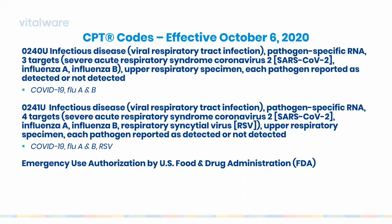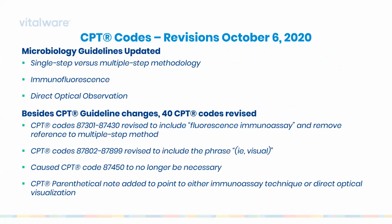All right, and then with these changes, they also updated the microbiology guidelines. With the updates, there were the 5 new codes that we just covered, and then there were 40 revisions and 1 code was deleted. And so what they did was they were taking a look at 3 different areas. They discussed single step versus multiple step methodology, the immunofluorescence, and then direct optical observation.